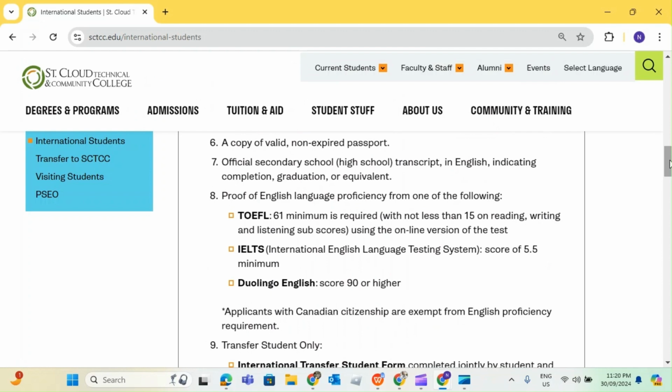Okay. For proof of English language, you will need a TOEFL of at least 61 minimal score is required, and none of them should be less than 15 on reading, writing, listening, and speaking subscores. You must get at least 15 on any of those ones.